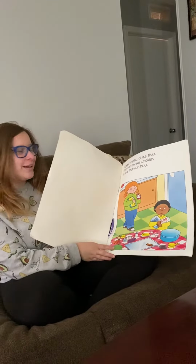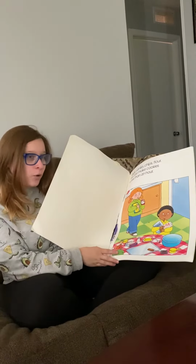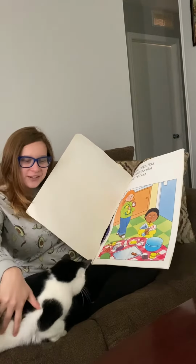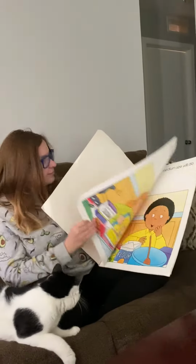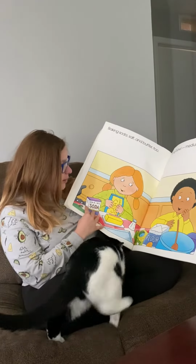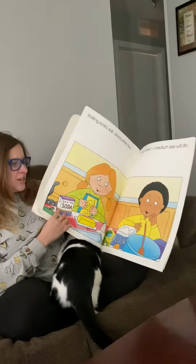Eggs, vanilla, chips, flour. We can make cookies in less than an hour. So fun, and looks like my cat's gonna join me for this video. Baking soda, salt, and butter too. A mixing bowl, medium size will do.